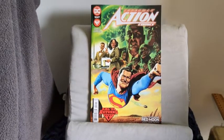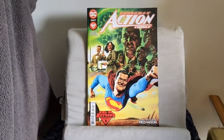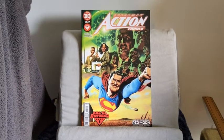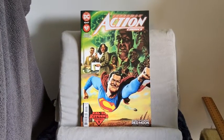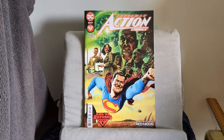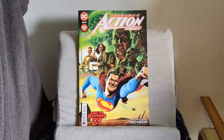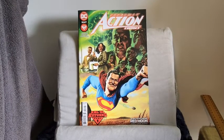And first things first, does this cover in any way, shape or form connect to something that's happening inside with the story? Sure enough it does, to which I give a 7 out of 10. Just to point out, I will not be covering the backstory of Action Comics or Detective Comics, but I will be covering the main story.